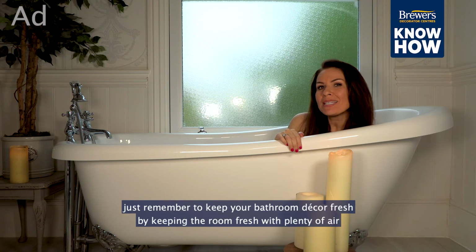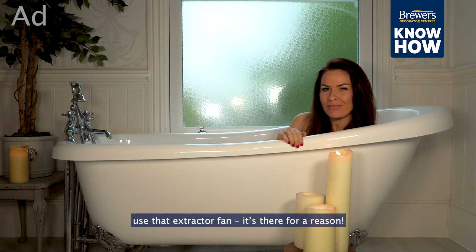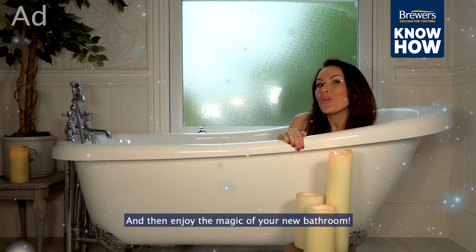So now you've done it, just remember to keep your bathroom decor fresh by keeping the room fresh with plenty of air. Use that extractor fan, it's there for a reason. And then enjoy the magic of your new bathroom.